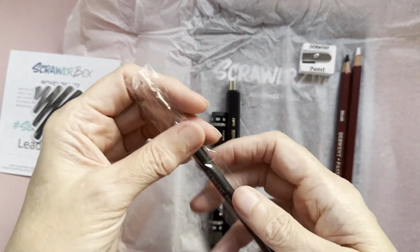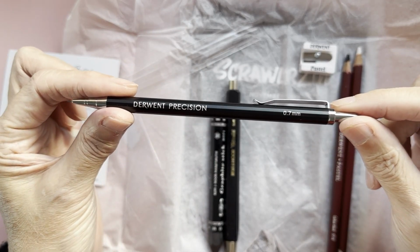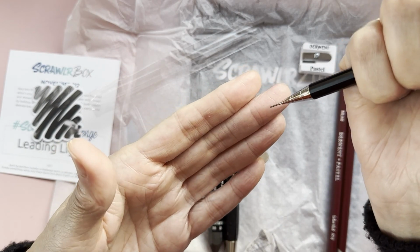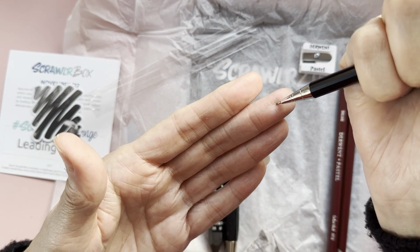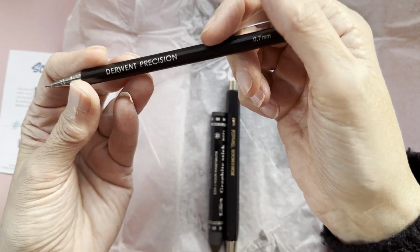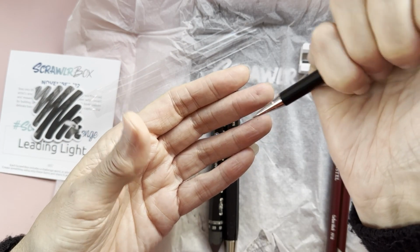Ooh, this is a heavy boy. This is a Derwent Precision pencil, 0.7 millimeter, so not a thin boy. It's not like the medium lead, which I would normally say is a 0.5. I would say that's kind of like the middly. So it's a little bit thicker. That's good.